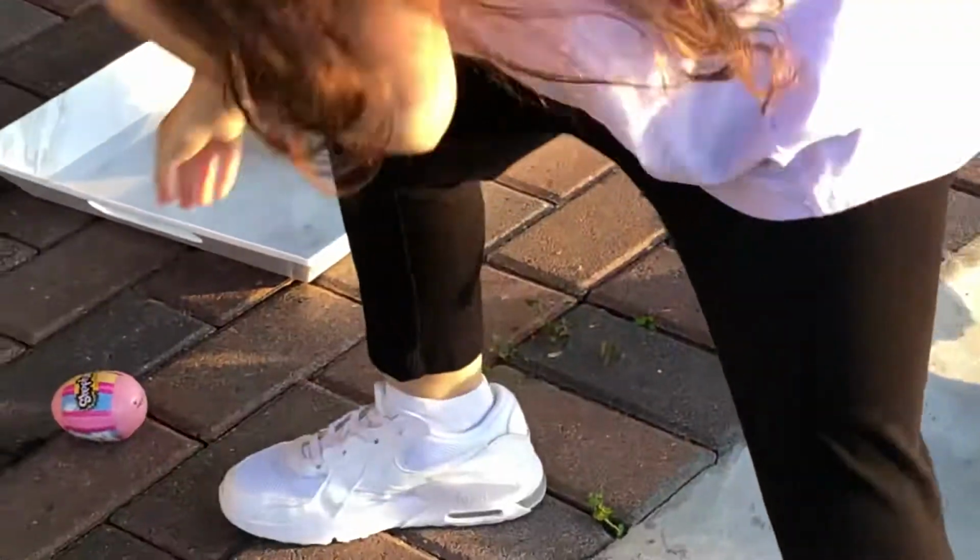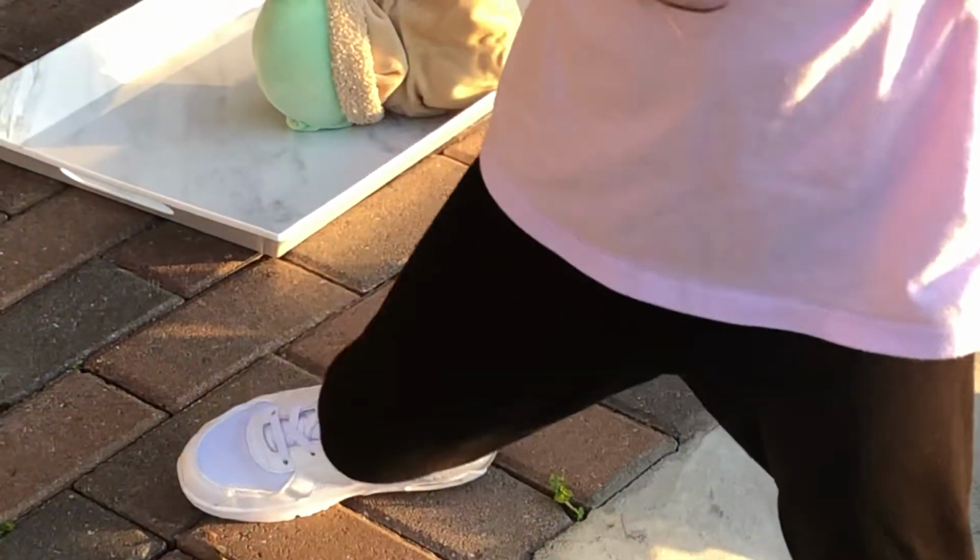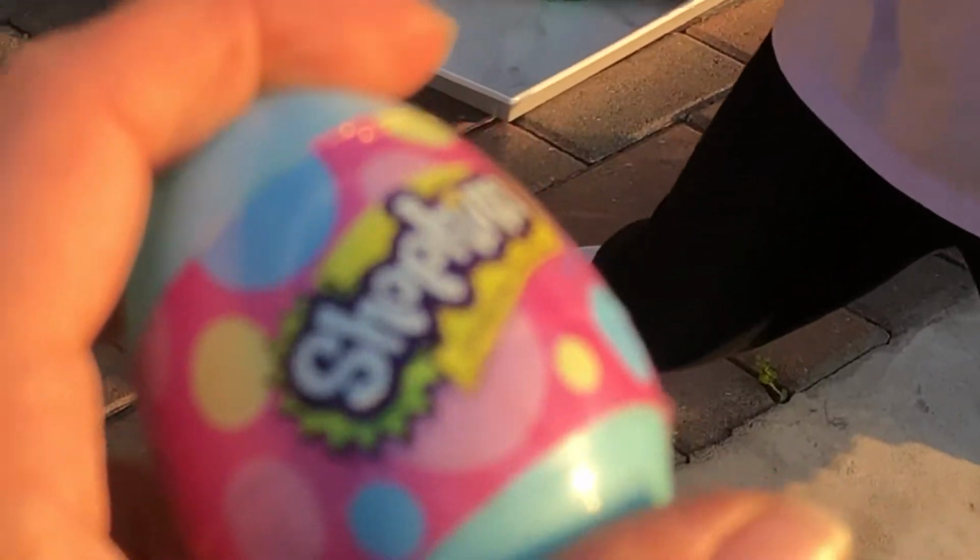Okay, friends. Does anybody know how to open these things? Please help us. I think everyone used scissors to do this. Scissors? I had scissors.